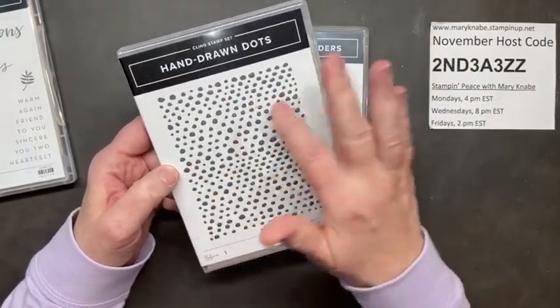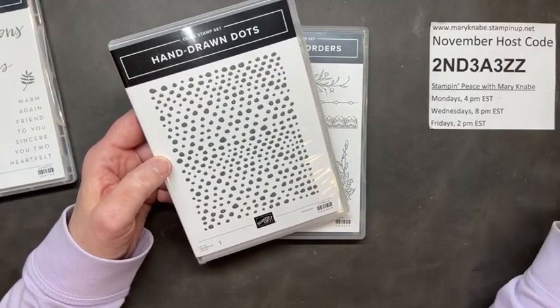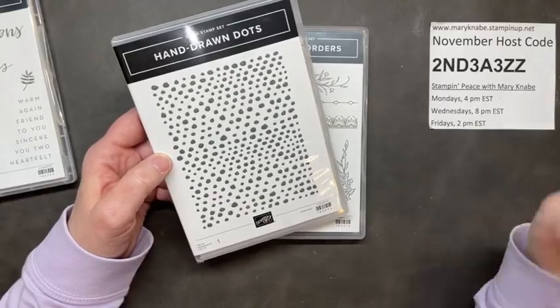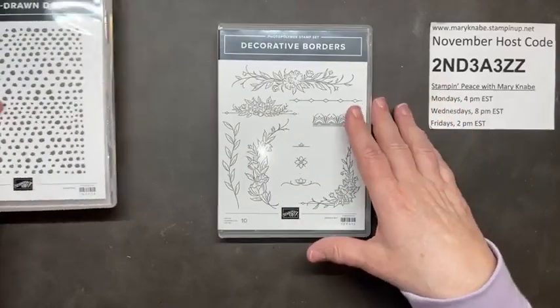You can color with different colors with daubers, blending brushes, things like that. So I think it can be a lot of fun. I'm curious to see what people do with it.